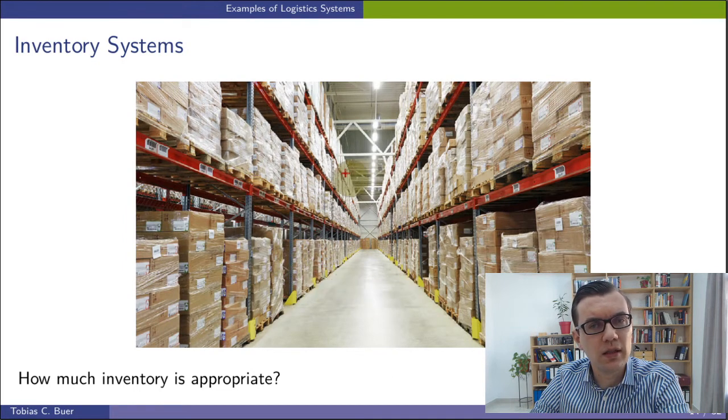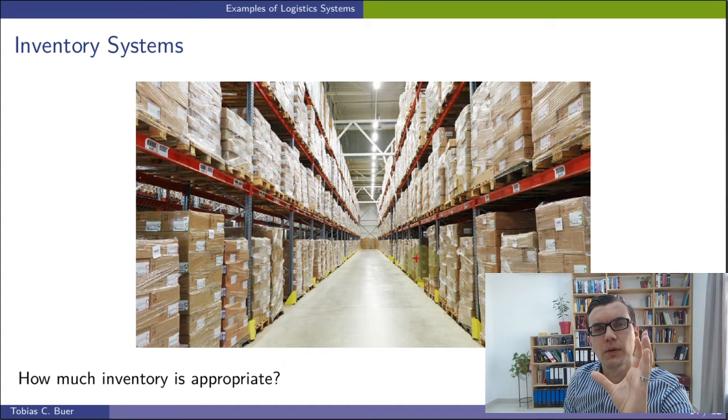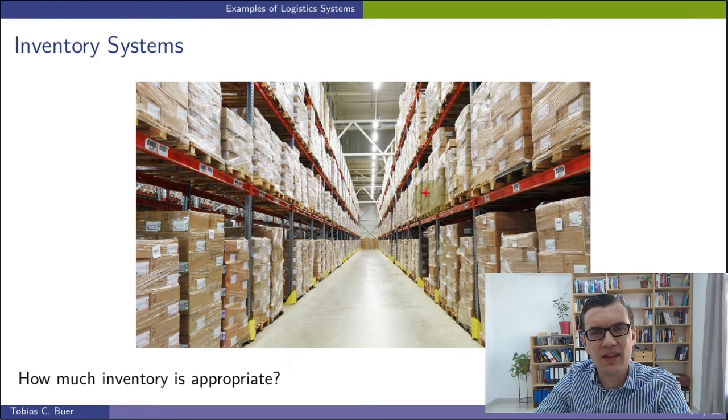We talked about the inventory system in the logistics management course. In particular, we talked about the decision on how much goods to order, where we discussed the economic order quantity and the newsvendor model, if you recall that. Of course, there are other design issues that happen inside a warehouse. For example, how many racks to have, if you should go for racks or other storage systems, if you should automate transport procedures inside the warehouse with conveyor belts or maybe even robots as an example.